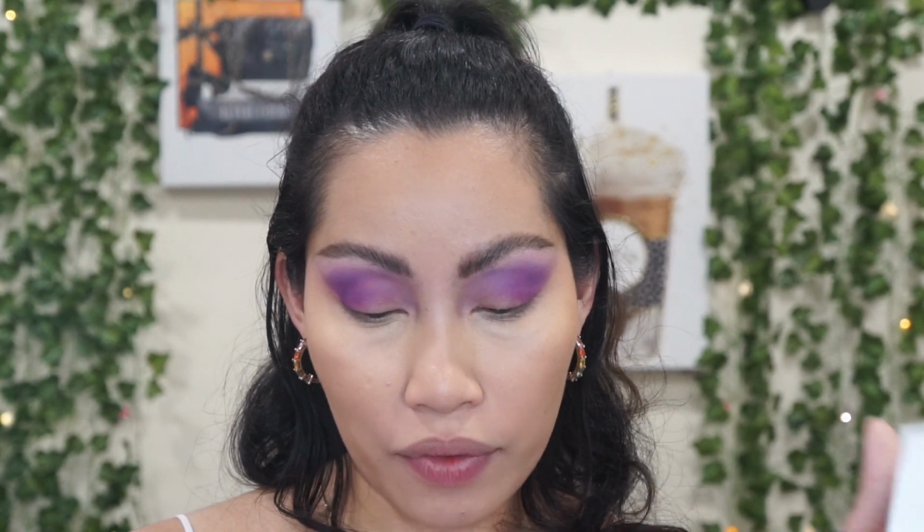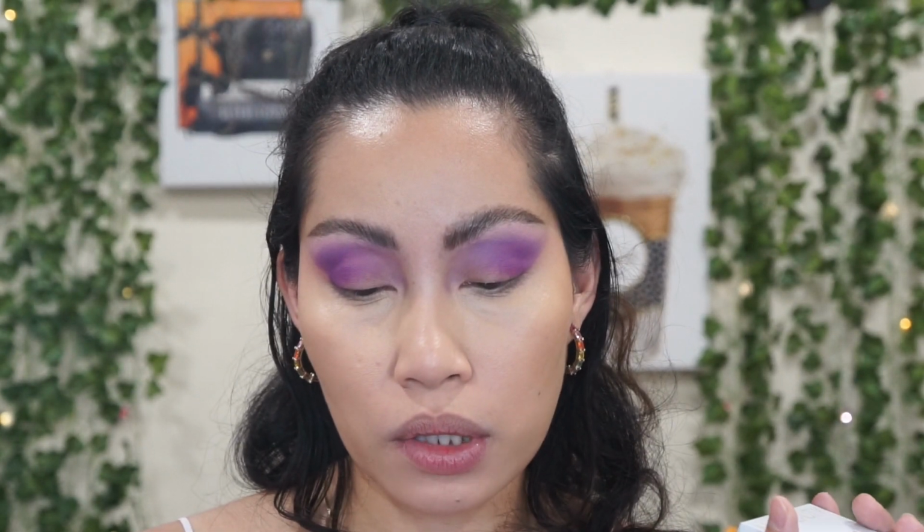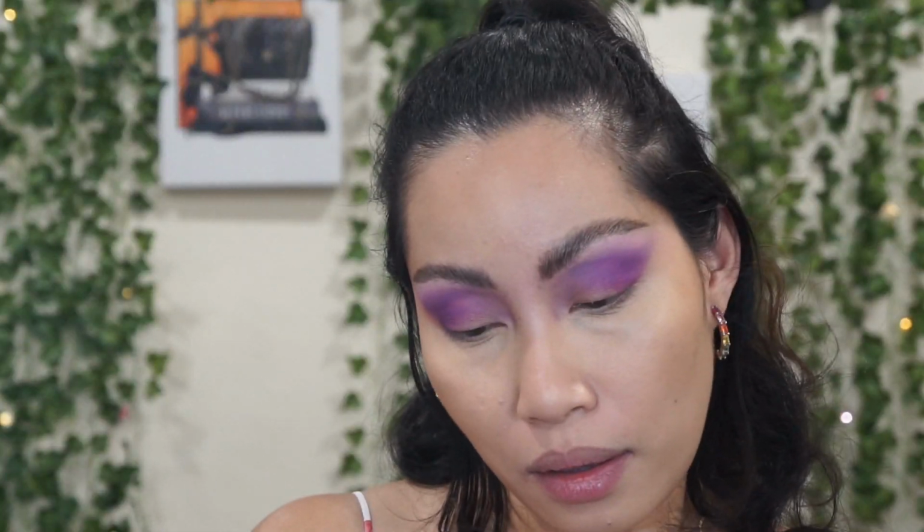Okay, so I have the shade Aphrodite, which is the second shade. So they have Luna, Aphrodite, and Juno. Aphrodite is a warm and shimmering rose gold suitable for light to medium skin tones. I'm gonna show you guys the inside. I think her products are made in Italy. Yeah, made in Italy, and this one is good for 12 months.